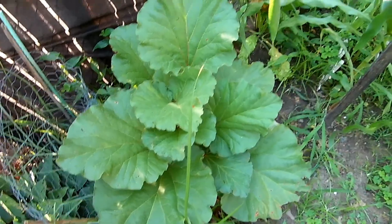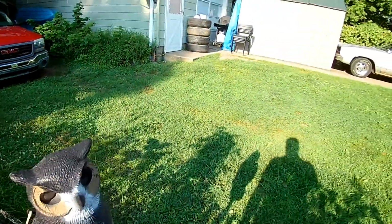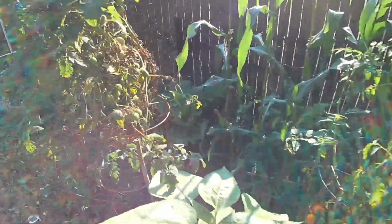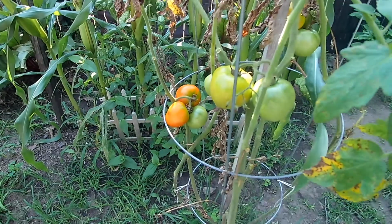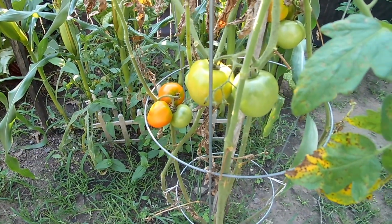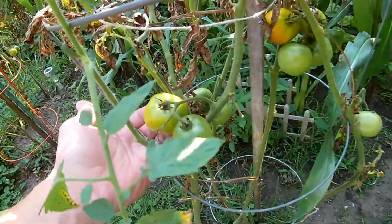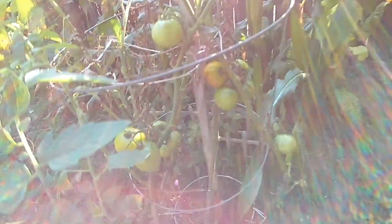Rhubarb is still doing good. Swiss chard still doing good. I've actually eaten some of that also. Let's see here. How about this? A couple of these tomatoes are ripening. Now you know what kind of tomatoes these are. You see how big they are. How huge these are? They're supposed to be beefsteaks. I think beefsteaks are supposed to be a little bigger in my palm.